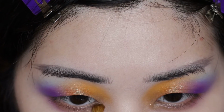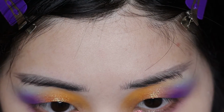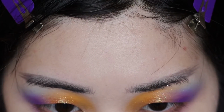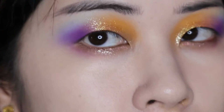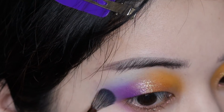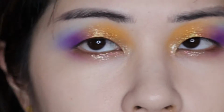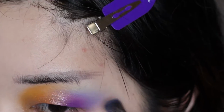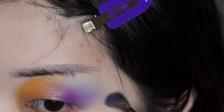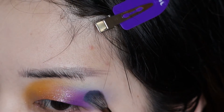Okay, lastly, I couldn't resist taking a little bit of Glow Vortex just along the lower lash line on the inner corner. It's such a cool shade. And then I'm going to be going between Ophidian and Oceanic just a little bit more to really get that blend nice and seamless the way I want it. You can see the blue and the purple, when they mix together, it just creates such a beautiful shade of blue-purple. Those two shades mix so well together. I love it.